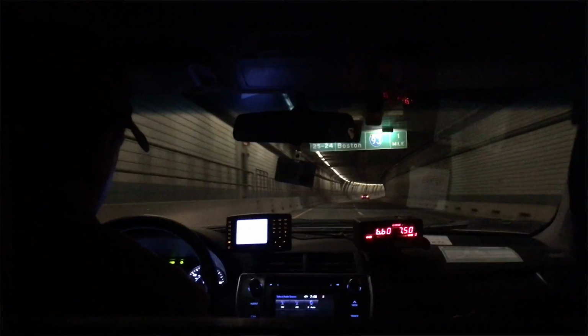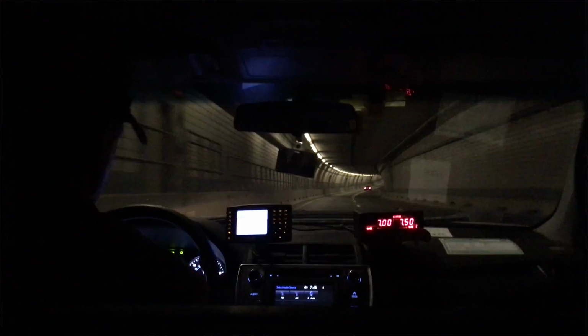Anyway, once you've managed to escape Logan, how do you get into town? Well, there's a few options. Arguably the least hassly way to get into town from the airport is a taxi. Now, Boston taxis are some of the most expensive in the country, but because the airport is so close to town, it still works out as a pretty affordable option. It's going to be about $25 plus tips and tolls.